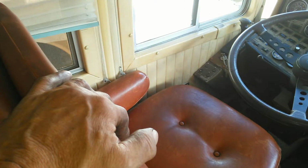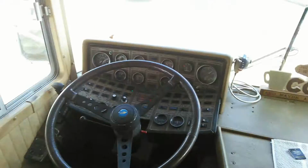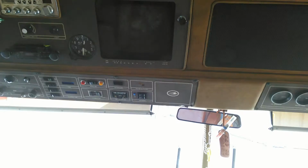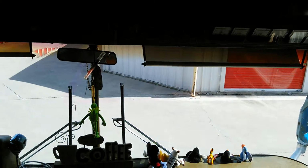It's got air seats, slide, everything works. I'm having a problem with the RPM gauge. The altimeter, stereo, CB, all that stuff works. Let's see, what else can I say?